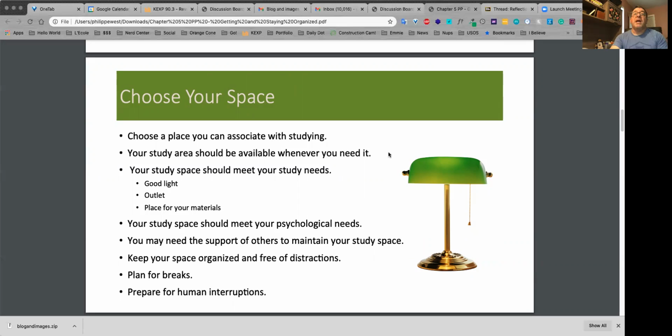But ideally recommended, having a place that's available when you need it, should have good light, should have, obviously, an outlet for charging your laptop and whatever else you need, and a place for your materials. Meeting your psychological needs as well, right? So something where you can be happy, where you can be grounded. You may need the support of others to maintain your study space, right?